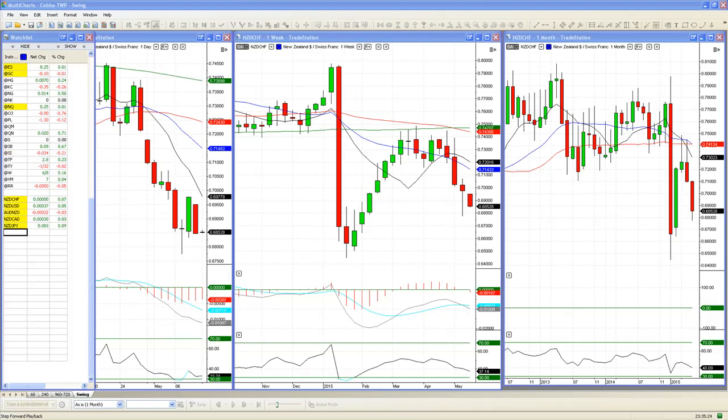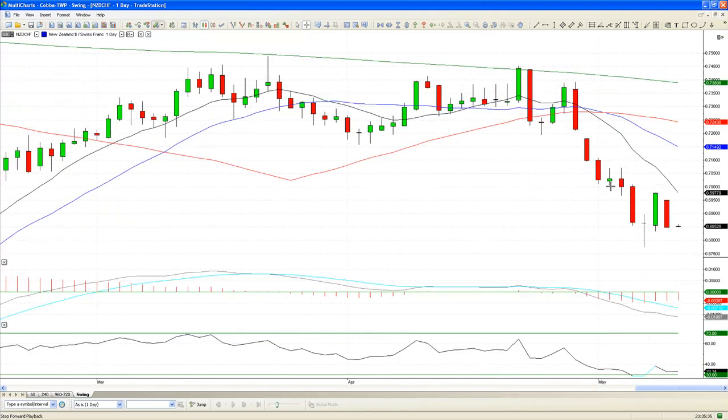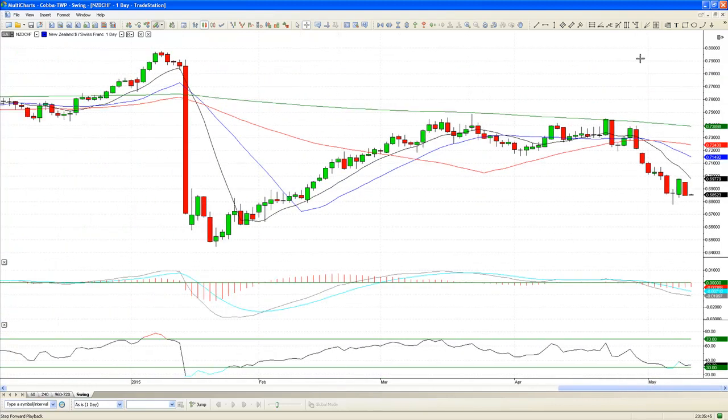So I want to take you through, have a look at these, and basically start with Kiwi Swiss on the daily here. You can see here this lower high is coming in over here. If I just zoom in a little bit, it'll make it a little bit clearer. Lower high, and then woof, just fallen. We tried to recover to 7,000, just failed, and now it's just continued to drop lower.